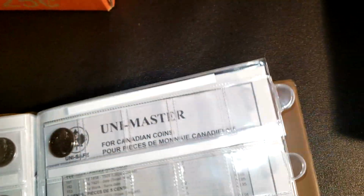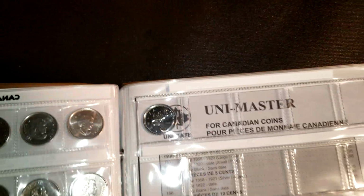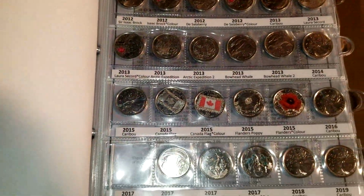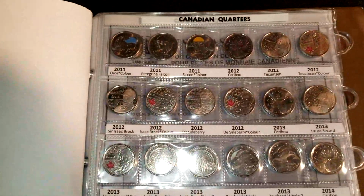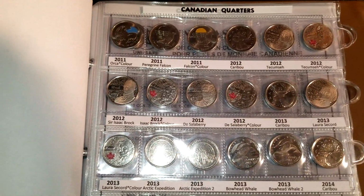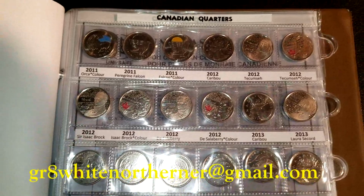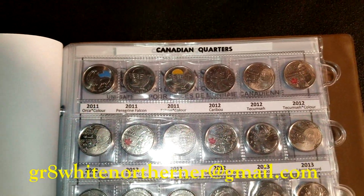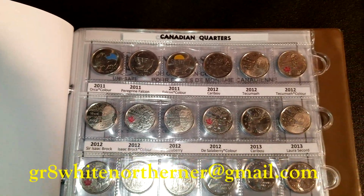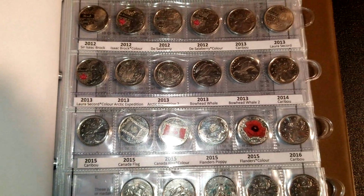So the big thing, and the reason why I was showing this, may not be all that interesting to some people, but what I was trying to show is that there is a way to fix these books. I have made up a text document, which I will make available if anybody is interested. You can just email me at greatwhitenortherner@gmail.com. I will double check my email. It might be greatwhitenortherner1, but anyway, I'll put it up on the screen so that you have it. You can email me, and I'll just send you the text file, and then you can edit it. So the spacing is correct.